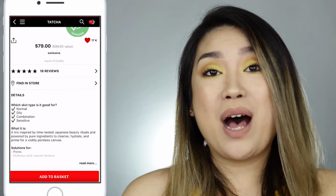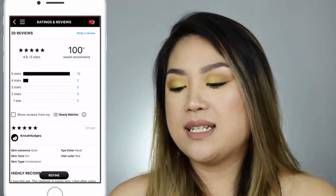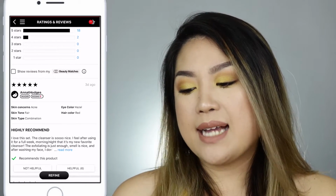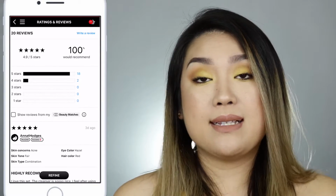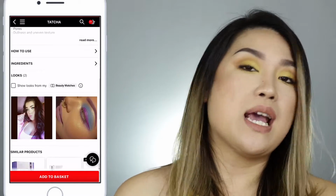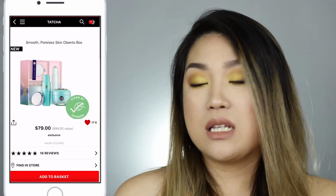Now, I have bought Tatcha's Obento Box in the past, and I've always found that it is such great value. With this one, it's at $79, and yes, it is pricey, but for what it is, you do get 2 other products with it. The normal water cream price, I believe, is at $69, and then you would pretty much be spending an additional $10 just to get the Tatcha Silk Canvas Primer and the Deep Cleanse.